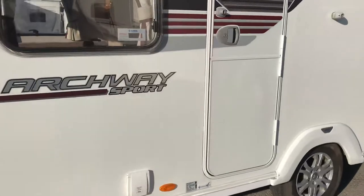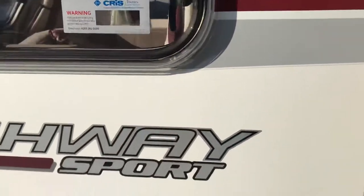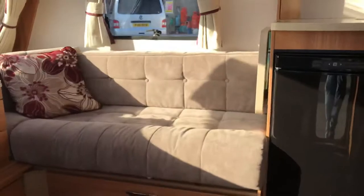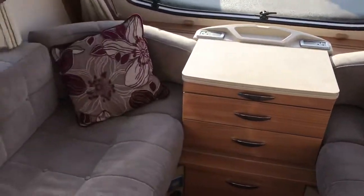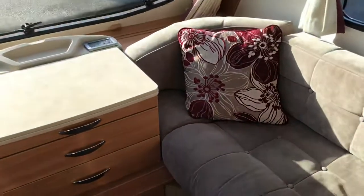Now this caravan is a small, lightweight, so it only weighs 1350 fully laden, four berth fixed bed. Nice front seats, not overly big, but enough to make a nice double bed.